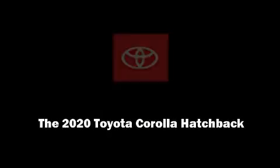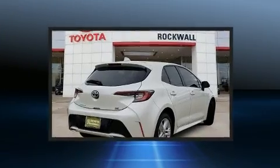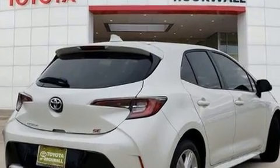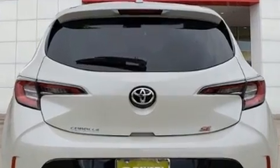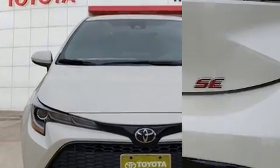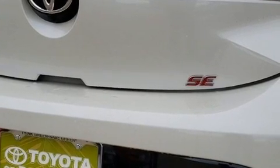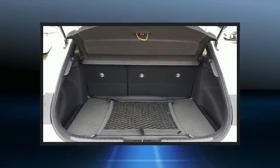the 2020 Toyota Corolla Hatchback. It features a front-wheel drive platform, an automatic transmission, and a 2-liter 4-cylinder engine. Top features include a split folding rear seat, a rear window wiper, heated door mirrors, remote keyless entry, and one-touch window functionality. Storage solutions are integrated throughout the interior, demonstrating thoughtful attention to detail.